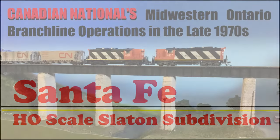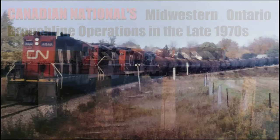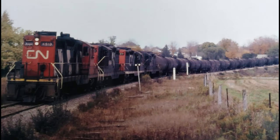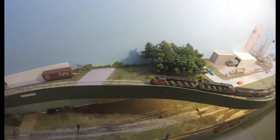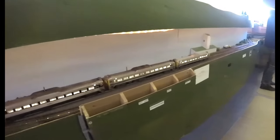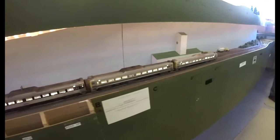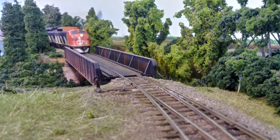Welcome back to another ATSF slate and subdivision video. In a divergence from my videos past, it is a pleasure to share this unique opportunity to look at late 1970s branchline railroading in Midwestern Ontario in HO scale. Prototype photos and operations will complement a tour of what is really a club-sized model railroad, faithfully depicting the rural landscape and industries in the fading years of Canadian National's expansive branchline network. This network reached the shores of Lake Huron and Georgian Bay in Ontario, Canada.